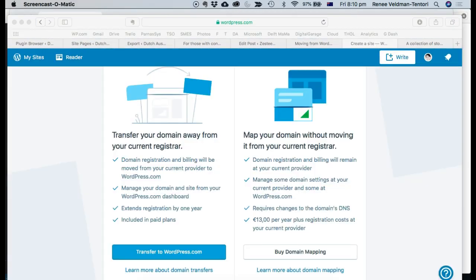Okay, I have decided on the premium plan because I want to try out a few of the features that it offers, and then you get this choice because I already own DutchAustralian.com over on GoDaddy. I can transfer it away from the current registrar, or I can map my domain. Now, I was a bit silly and I paid for 2 years at once with Dutch Australian, meaning I actually have another year left on GoDaddy. So that's around 20 euros worth.